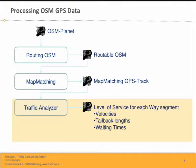We used a routing OSM graph, so just filtering out only the necessary data, leaving out buildings, etc., and only using traffic signals and, of course, the OSM road network. The next goal was to map match all the OSM GPS tracks on the road graph, and the last step we just did traffic analyzing, so determining velocities, tailback lengths, and waiting times.